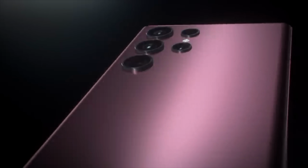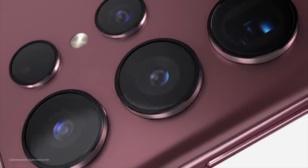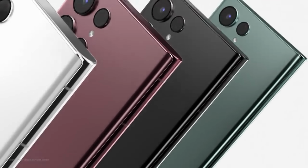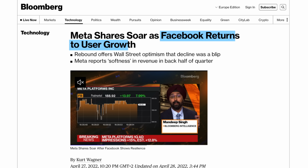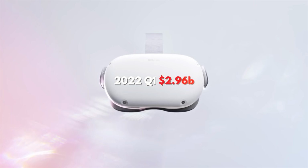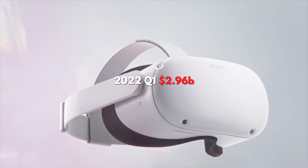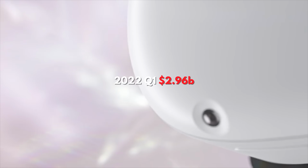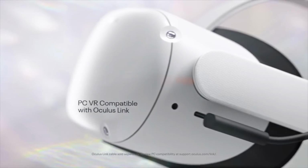Meanwhile, Samsung Electronics also saw its profits rising on the back of good S22 sales, up 20%, and apparently the memory division was their standout performer. The Facebook platform managed to reverse their user declines from the last quarter, but the company's Reality Labs division lost a further $2.96 billion in just 3 months, up about $1 billion or so from the previous quarter, which is quite a lot of money.